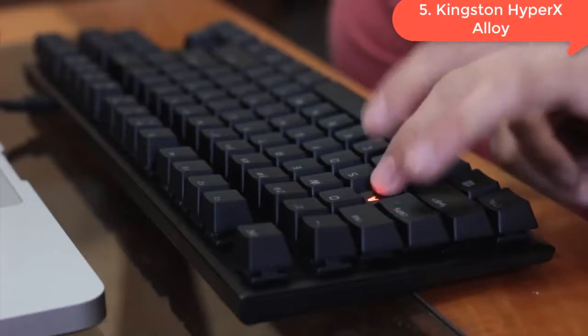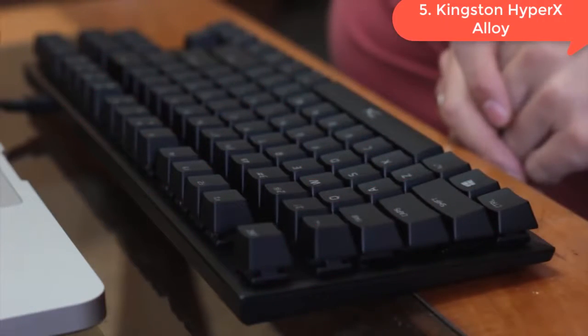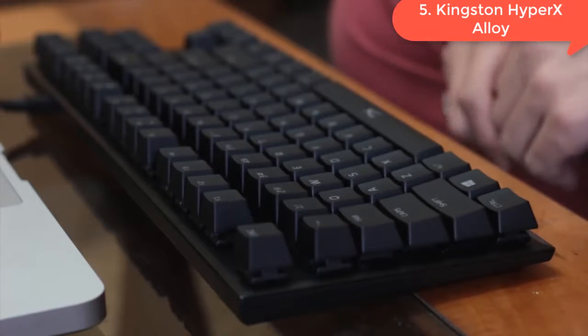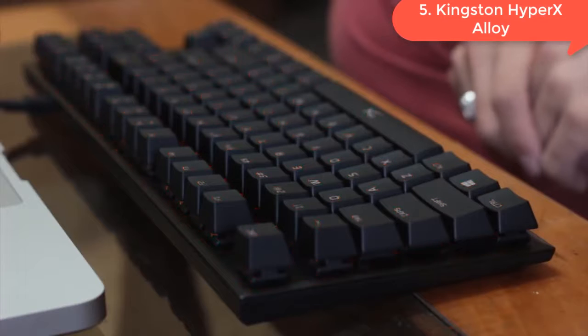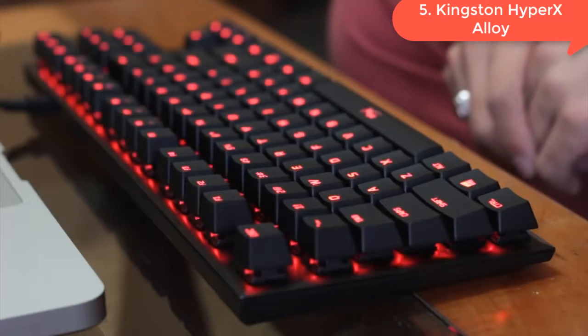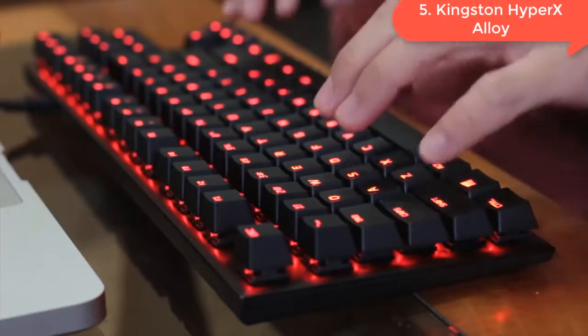Red LED backlighting. The keyboard includes a simple but effective red backlight. While RGB enthusiasts might find this discouraging, red works rather well here for 2 reasons. The color red is aggressive and befits a gaming product, but red light's long wavelength also makes it the least distracting in low light conditions, all the while efficiently illuminating the keys.